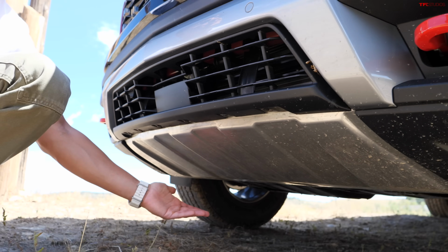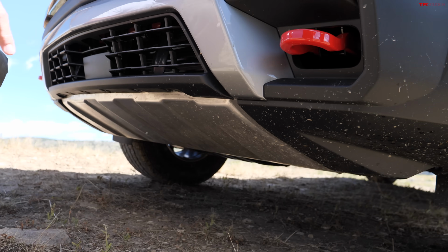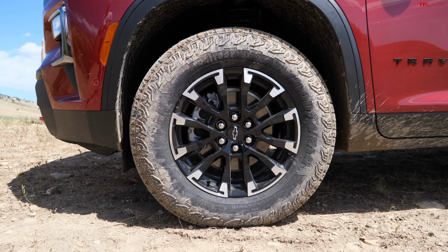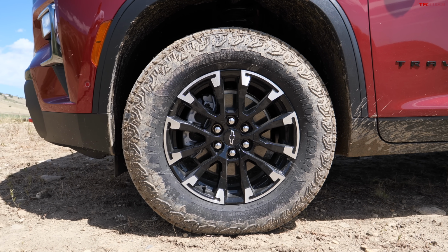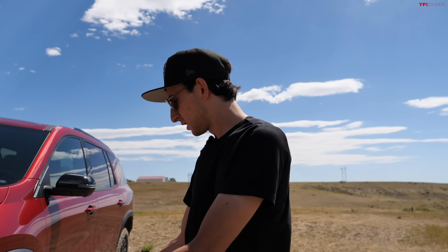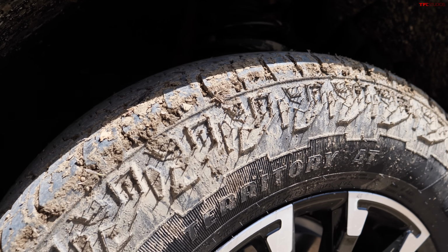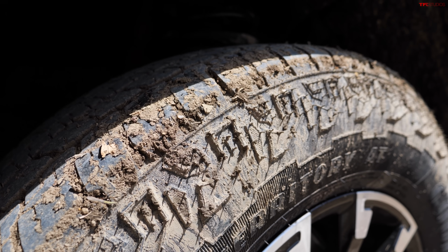It's not extensive underbody protection, but we do have a little bit of extra. And we've also got 18-inch wheels with all-terrain tires. They're reasonably aggressive tires. This vehicle also gets hill descent control and a terrain mode. Yeah, so some good stuff. You're not getting anything crazy like a low range or lockers or anything like that. To me, the tires are the most impressive part of this whole setup. They look to be pretty good. You've got a good amount of sidewall, but we'll have to see how they perform on some of our obstacles.